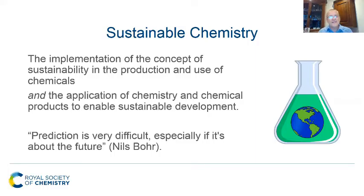And then there's an important 'and', which is that the application of chemistry and chemical products can enable sustainable development to happen. So what can we do to help chemistry contribute to sustainable development? So much more positive idea there, really. But what I want to first mention is, and I love this quote by Niels Bohr, that thing about not compromising the needs of future generations. What Niels Bohr said is prediction is very difficult, especially if it's about the future.